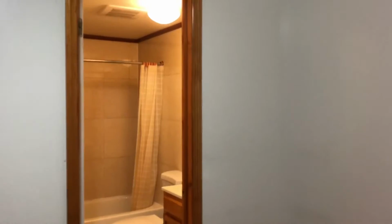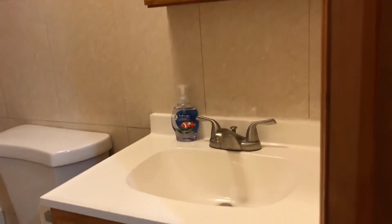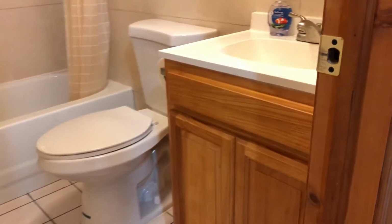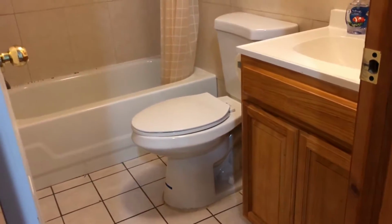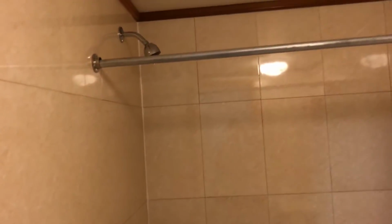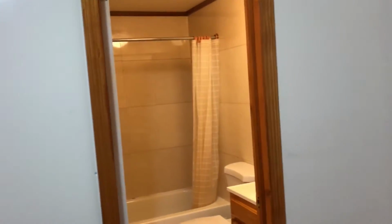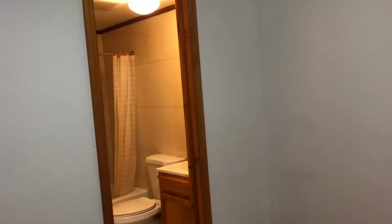And here we get into the bathroom. The bathroom has a mirror, a single sink, a cabinet, the toilet, a bathtub, and we use the shower like this. And certainly ventilation on top. That's the private bathroom.